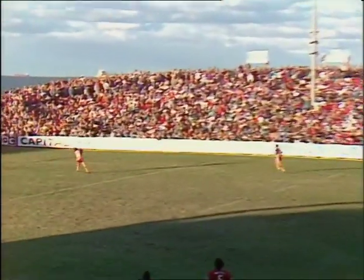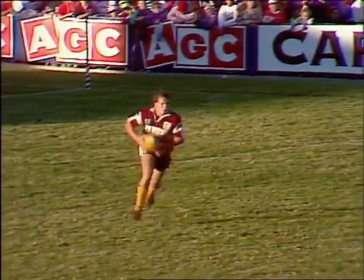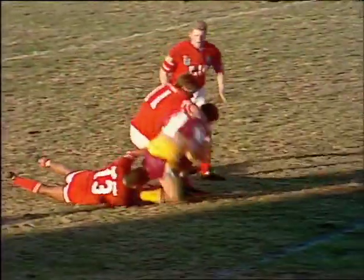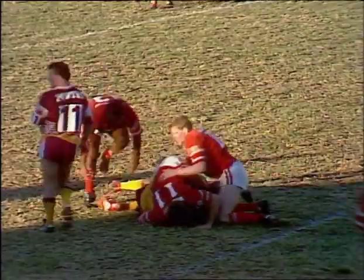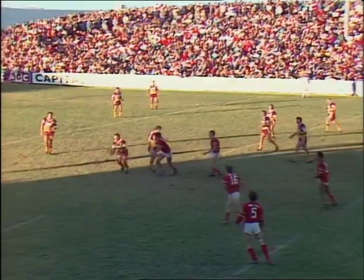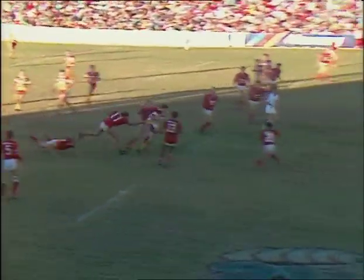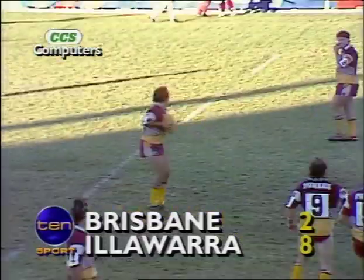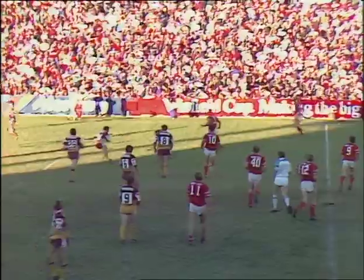A long spiralling punt, beautifully fielded by O'Neill. And that characteristic carrying the ball in 2 and then transferring it to 1. Takes it 32 out from his own goal line. We've had about 16 minutes of play in the second half. And the Steelers lead by 8 points to 2. You must beat Illawarra. I think their defensive pattern relies on packing the ruck and the ball back on the inside is well covered. You must beat them on the outside.